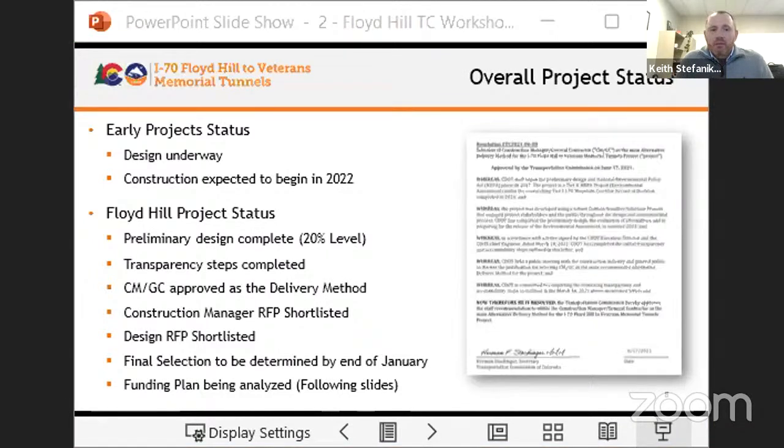Floyd Hill I-70 mainline project, the preliminary design is complete. It's around a 20% level. I went over the transparency and accountability steps that were completed. In June of 2021, CMGC was approved as the main delivery method for Floyd Hill by the Transportation Commission.